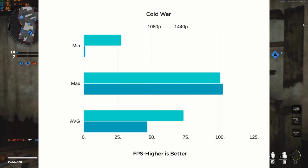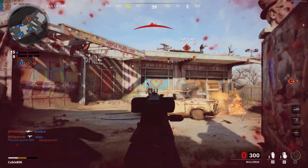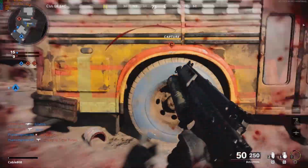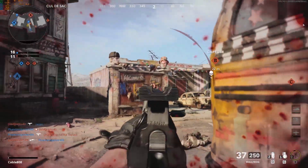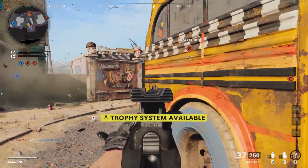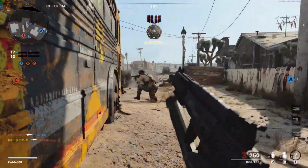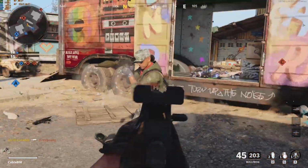We weren't exceeding the VRAM limit. We weren't even exceeding the 80% mark, so it doesn't make any sense. I don't know why this happened, but I couldn't get it to not happen. And it's possible it could be the other equipment in my rig, but I highly doubt it.